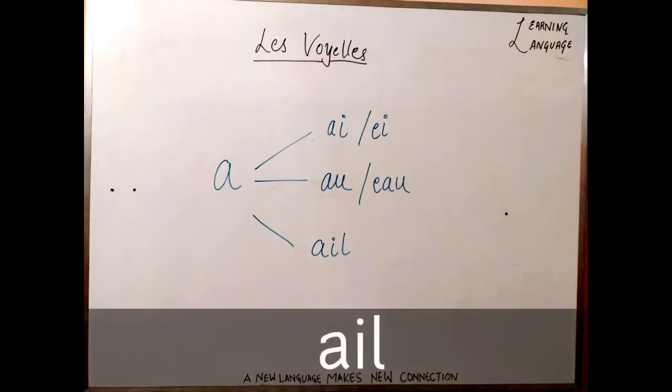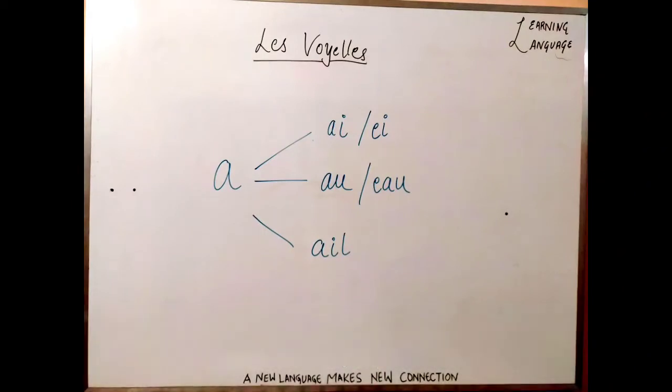Another possibility for A is AIL. It is pronounced as I. The example is ail, which means garlic.